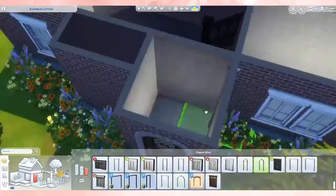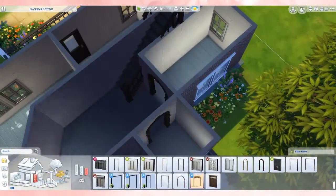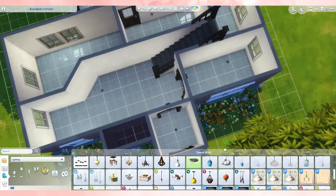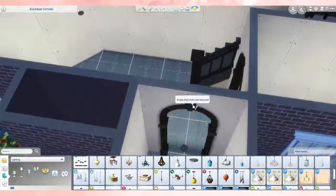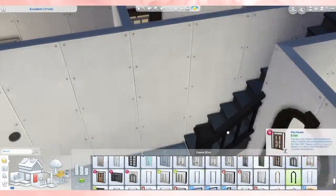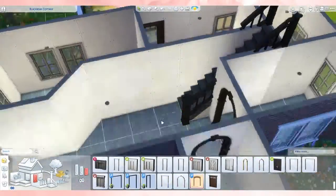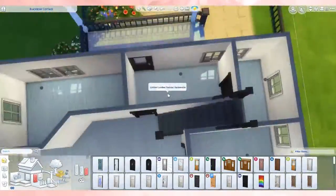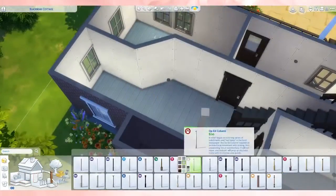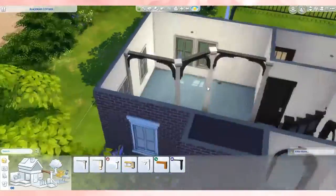So I think I ended up with roughly this for a floor plan. This house is just so weird. And I had to find a place to put the stairs, and that was really hard. Trying to find a place to put the stairs was really difficult. But yeah, I do really like the way the house turned out.